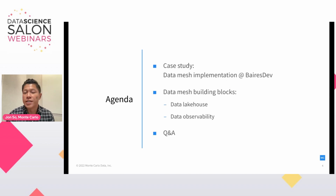So for our agenda today, first, Mateus is going to walk us through the data mesh implementation of Bairesdev. From there, Jason's going to share how Databricks supports a data mesh architecture. And then similarly, I'll wrap up by sharing how Monte Carlo fits into and supports a data mesh architecture with a brief demo as well. And then we'll have Q&A at the end.